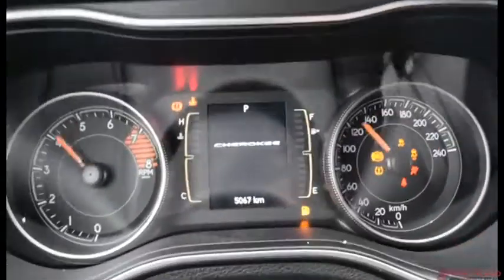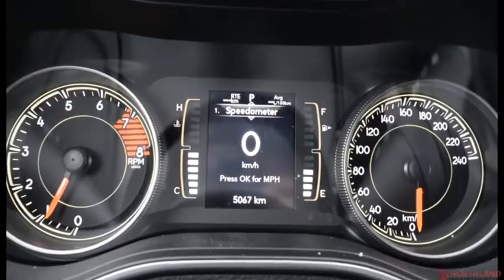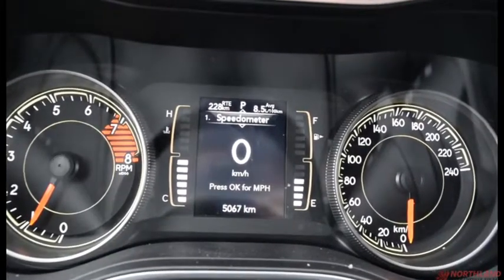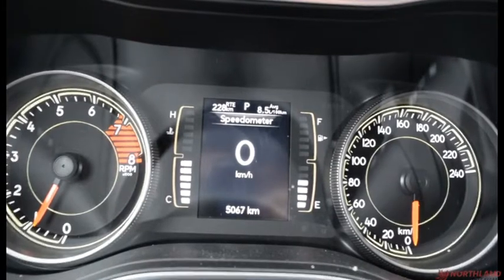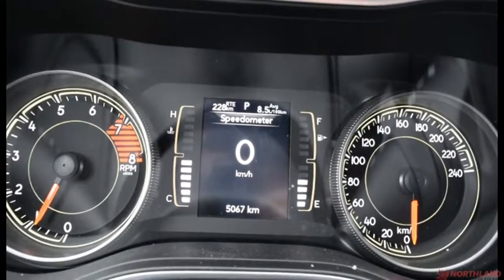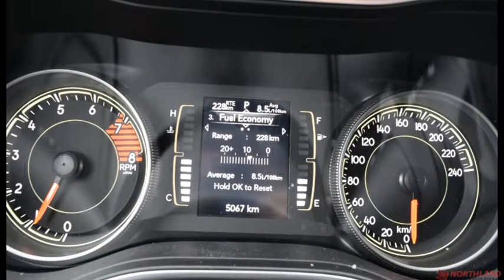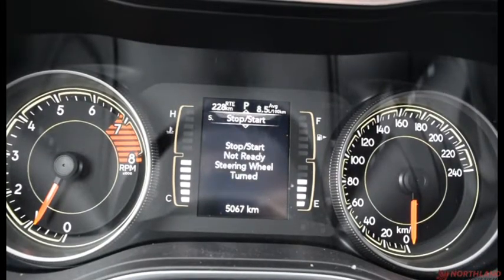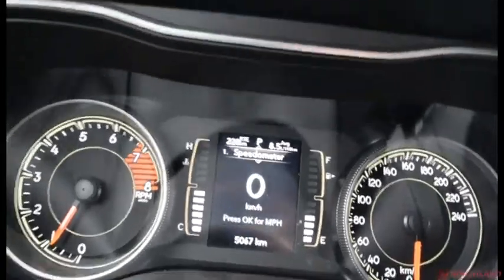Now right in the center here we do have our speedometer and our odometer, as well as our fuel gauge and our engine temperature. We also have how many kilometers we have, 5,000. That's pretty much nothing at all. You also have your distance till empty, or your range till empty, sorry, the gear we're in, and your average liters per 100 kilometers. Now you can switch that around to your vehicle info, your fuel economy. You also have your trip info, stop-start options, audio, messages, screen setup, and then back to your speedometer.